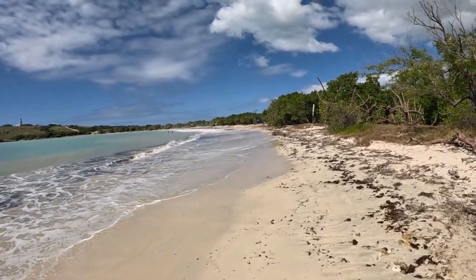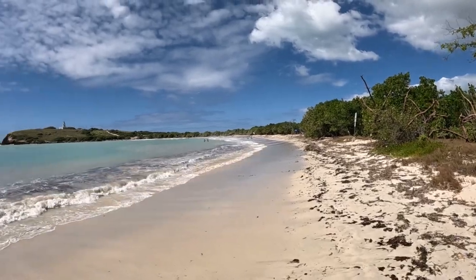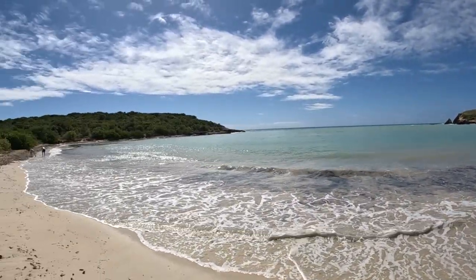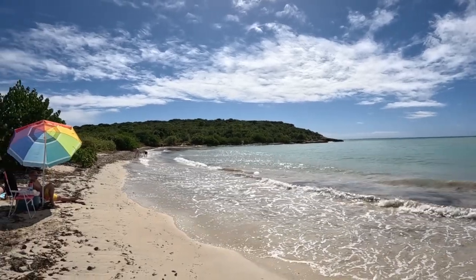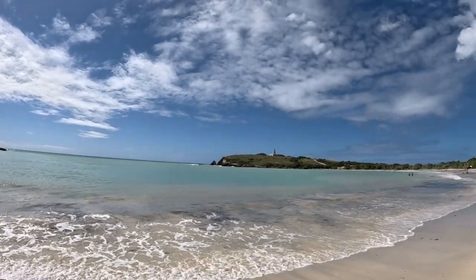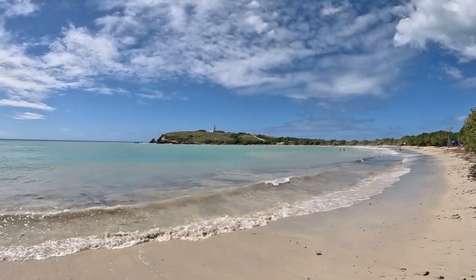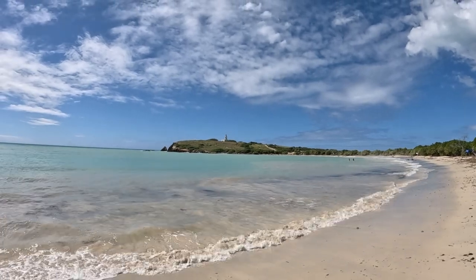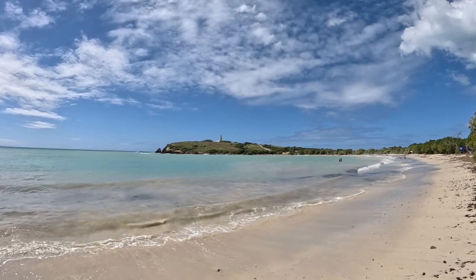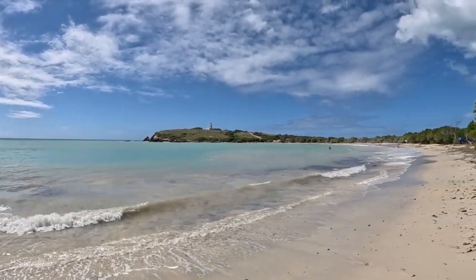Perfect. So, come to Playa Sucia. It's not just about the gorgeous view that you get from the beach, but you can take a little hike on the left, see the cliffs that we saw, or you can actually take a little hike on the right and see the cliffs and the lighthouse, and we have a former video about that, so you can check that one out too. But certainly a nice place to come.